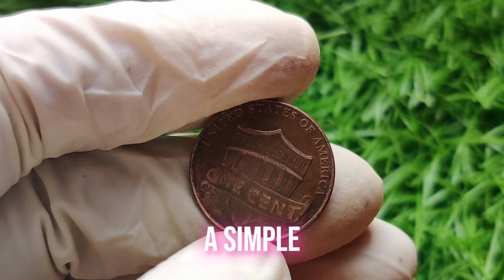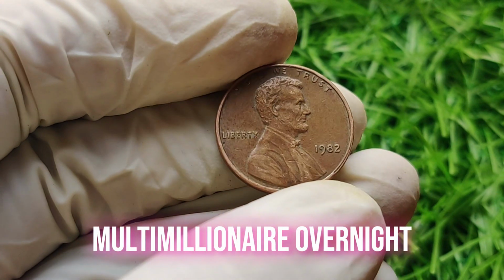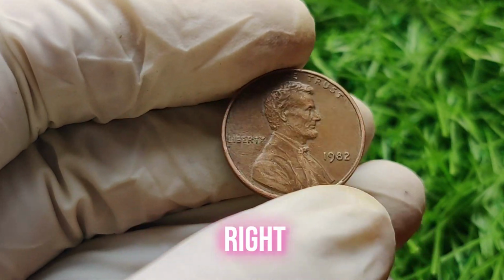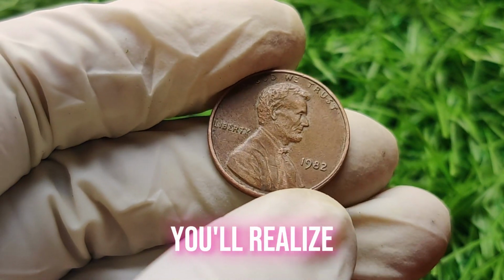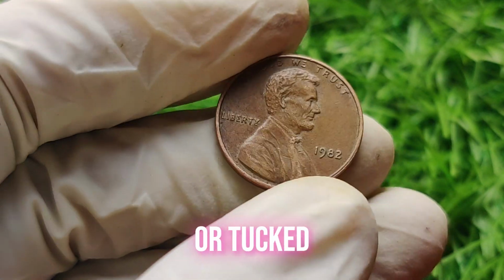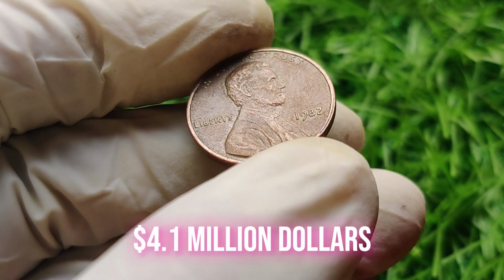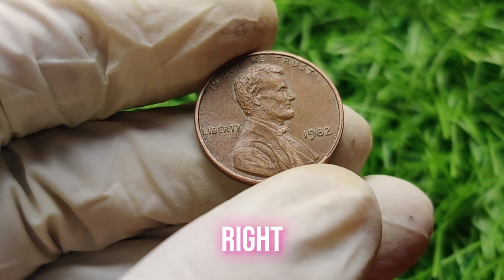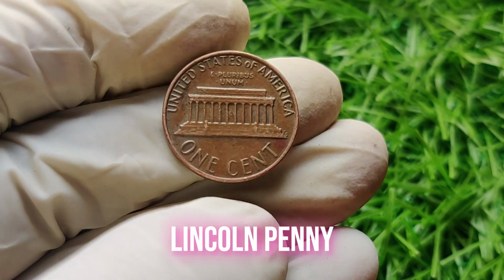Did you know that a simple 1-cent coin from 1982 could make you a multimillionaire overnight? Sounds unbelievable, right? But stay with me, because by the end of this video, you'll realize that the penny hiding in your drawer or tucked inside your childhood piggy bank might just be worth $4.1 million. Yes, you heard that right. $4.1 million for a single, ordinary-looking Lincoln penny.